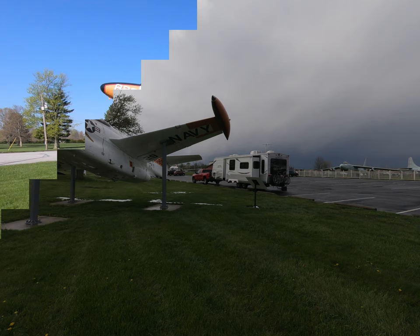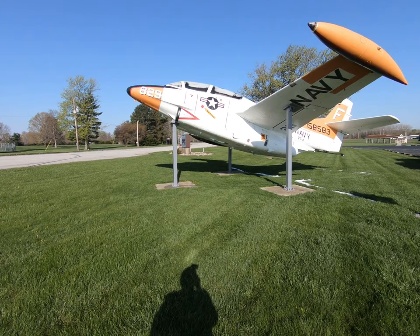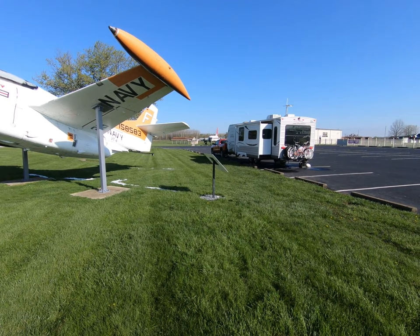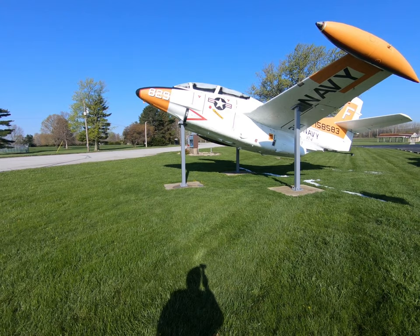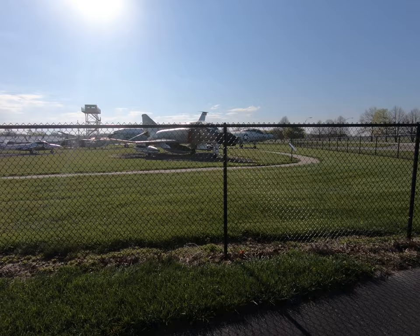This is the Rockwell Navy T2C that we were fortunate enough to park next to and spend the night. This is actually right next to the parking lot for the Grissom Aircraft Museum. This is from the parking lot fence. You can see the F4 that's right behind us.